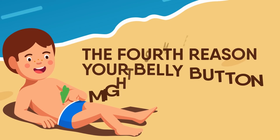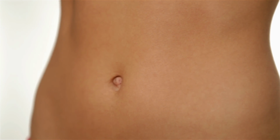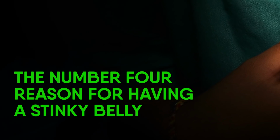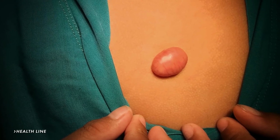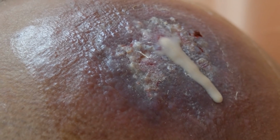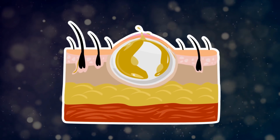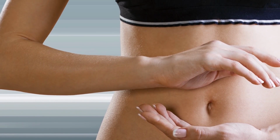The fourth reason your belly button might smell. Alright, the last reason for having a stinky belly button is probably just as gross as number 3, but much less common. The number 4 reason for having a stinky belly button is sebaceous cysts. Once again, we'll let Healthline handle this one. They originate in the sebaceous glands, which normally produce a waxy and oily lipid mixture called sebum for skin lubrication and protective properties. Sebaceous cysts fill up with sebum and can become infected. If you haven't already guessed, they can become pretty stinky as well. Again, if you have cysts near your belly button, please go see a doctor.